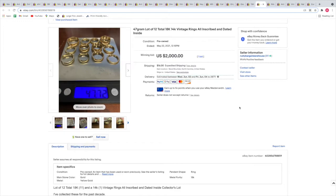Here's one that sold. I had been collecting these over time when I could find them under value, even the spot value of the gold. A lot of times I'd snatch them up. And we're talking about just regular wedding bands of 14, but all of these were 18 karat, except for one was 14 karat gold. If I could buy them for less than $200, I would take a look at it. And if I could get them even less than that, I was going for it.